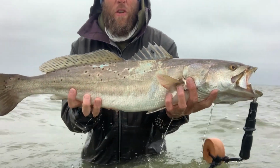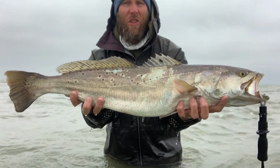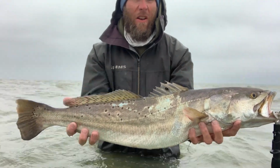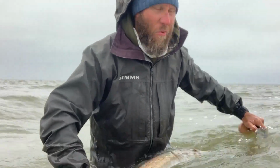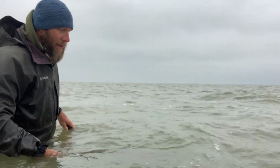Alright guys, big fish number 2, right at 30. Just tail, just touching 30. And that's big trout number 2. Back-to-back dirty 30s on the one knocker, on the trout colored one knocker. I'm gonna let her go too.